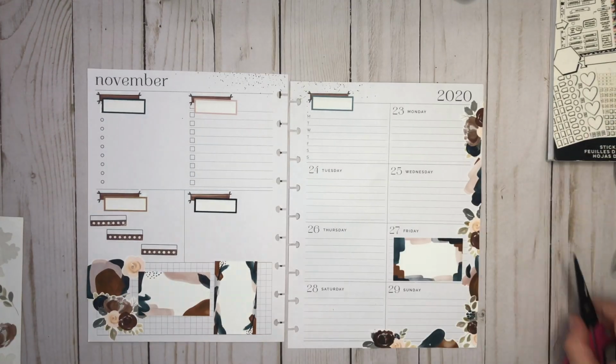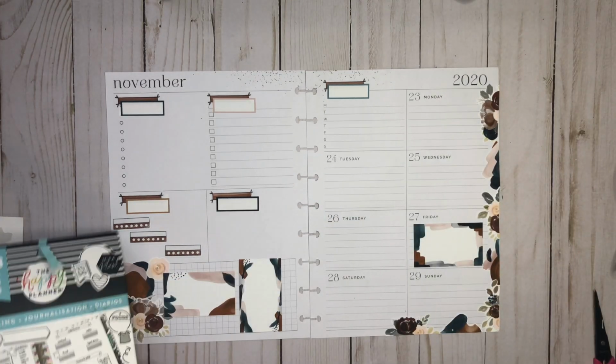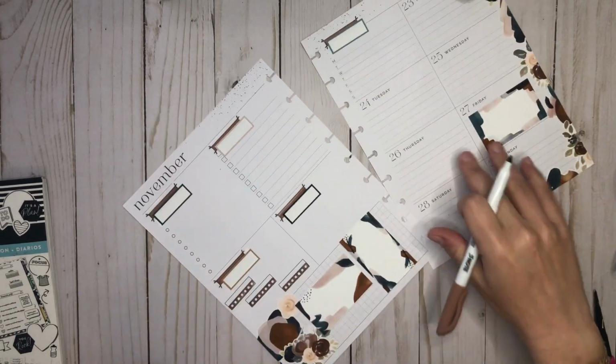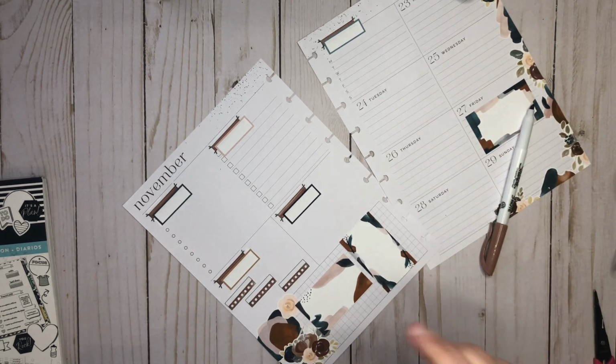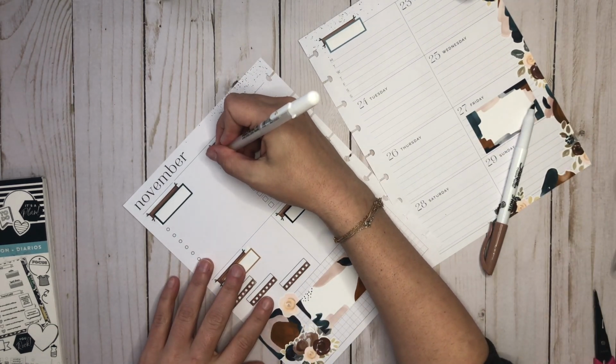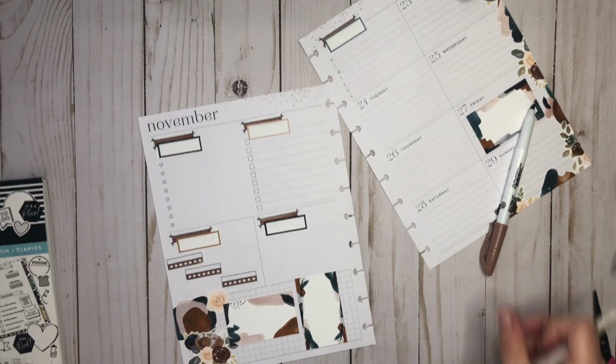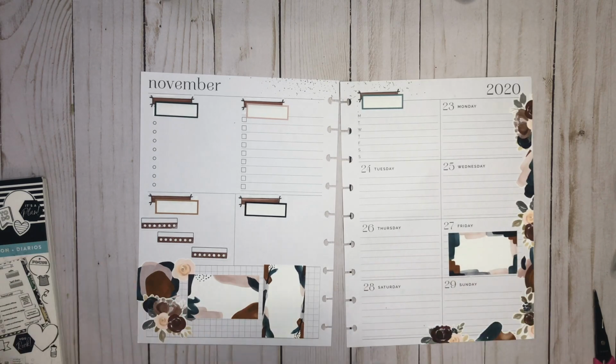Okay, now I want to add a little bit more function, so let me take a few things. I'm going to take this white Jelly Roll and just cover up this part of the box over here that I covered up. Okay, sorry, that was out of frame.